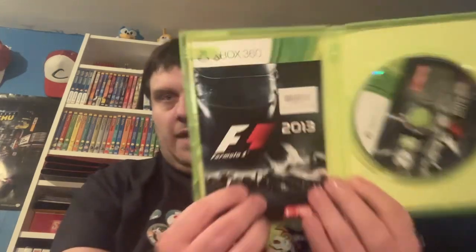Said I love F1. I've got 10, 11, 12 all on the 360. Had to grab this. The disc is in pretty decent condition, not the best, but I've seen a lot worse. It'll work, so I'm happy with that. Has the manual. It looks like a game got to it at some point, but yeah, love my F1 games. Actually have quite a lot of them over different consoles, especially the PlayStation ones where there's the Sony exclusive era.